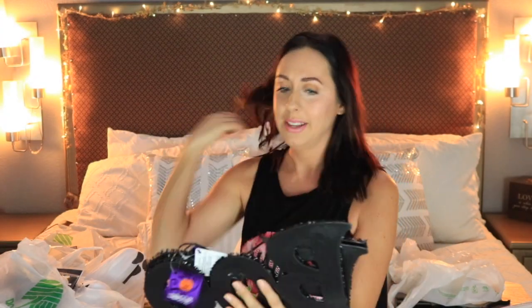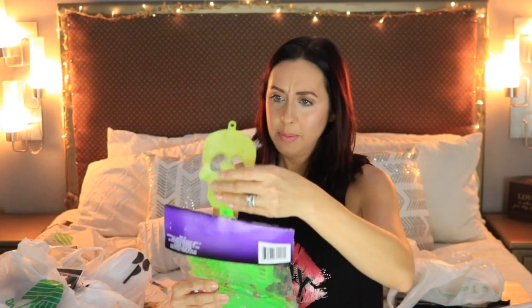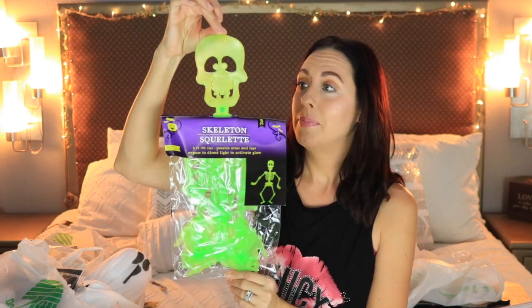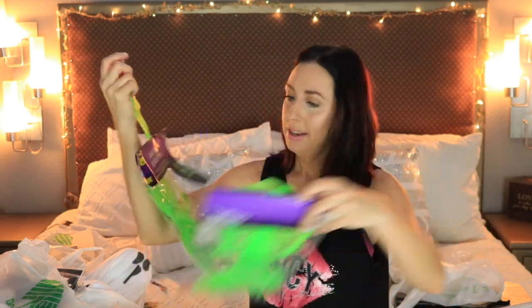And then in this bag we've got, oh, these are cute. They say boo, and he got 3 different colors. So there's these 2. These are adorable. And then this one in the purple. These are super cute. And then this looks to be a 3-foot glow-in-the-dark skeleton. So you got 2 of these. Those are fun.